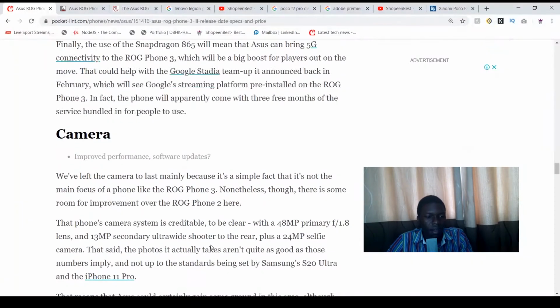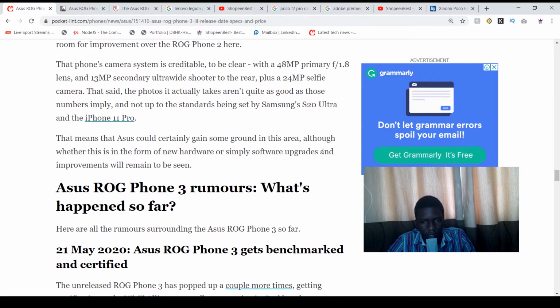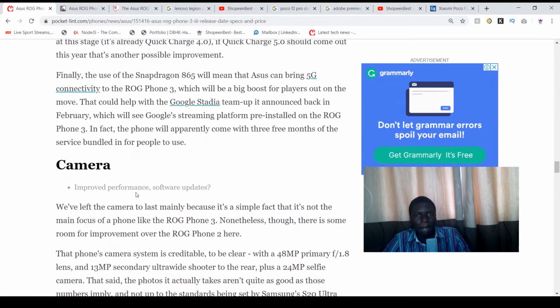How about the camera? So in every phone there's a compromise, and definitely in the Asus Rog phone the compromise is usually the camera. You don't get the flagship level camera, but it's just nice, but don't expect it to be similar to the iPhone camera, because most people who buy this phone are usually not so much interested in the camera, but the specs. So it's going to have a 48 megapixel main camera with 1.8 lens, and a 13 megapixel ultra wide shooter, plus a 24 megapixel selfie camera. So those are nice cameras, but it's not yet up to standard to the Samsung S20 Ultra and the iPhone 11 Pro.